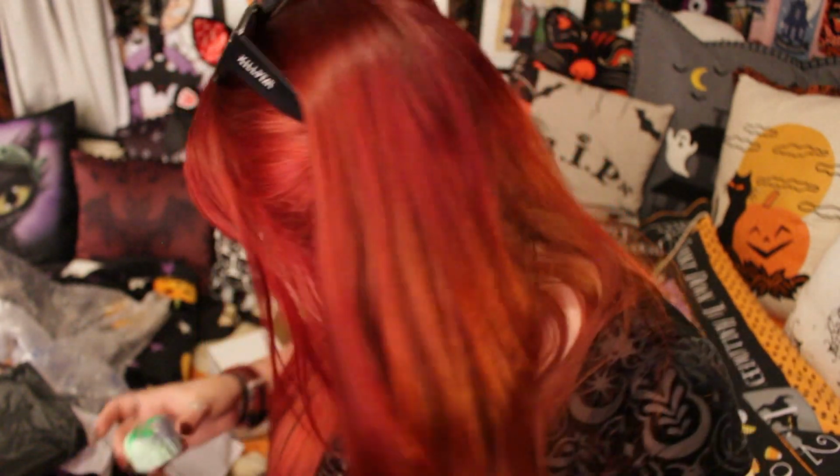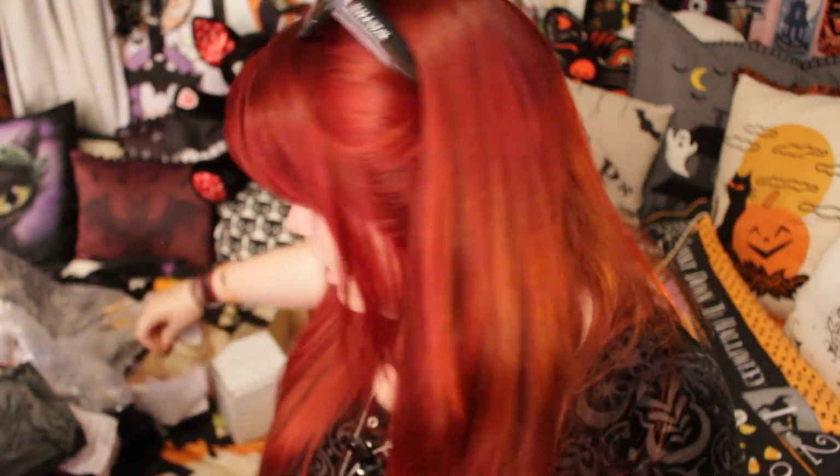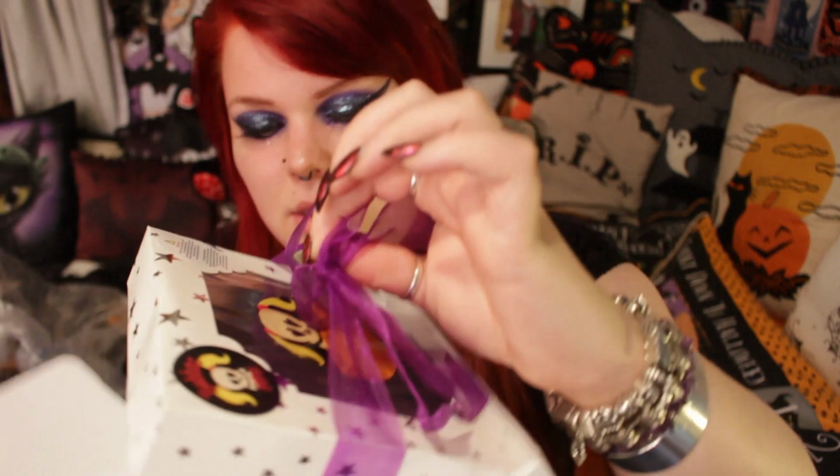So that is really awesome. It smells really nice. It's definitely going to create a really lovely aroma, and again, a very fruity smell. So I'm going to put that back in the packaging just to make sure that I don't lose it. And then underneath there is something.